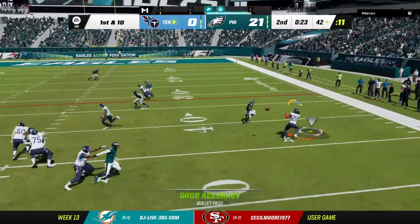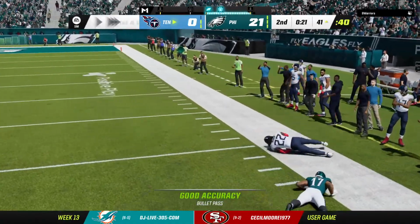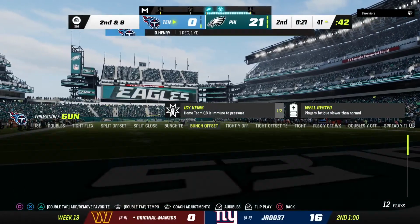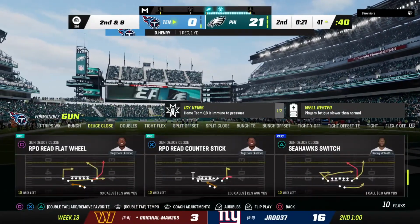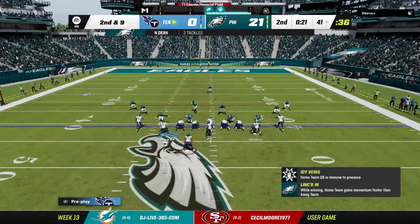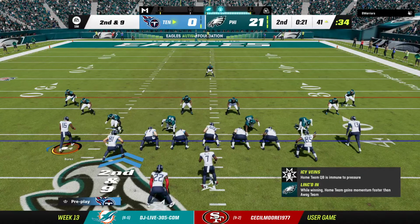Willis looking to throw on 1st down. This will go to Henry out wide. Now Tennessee going to use the 2nd of their timeouts as the clock will stop with 21 seconds to go here in the first half. Now we're at the 41, 2nd and 9.